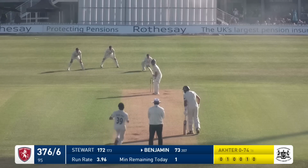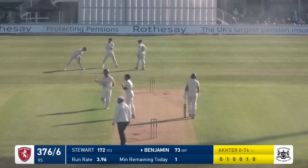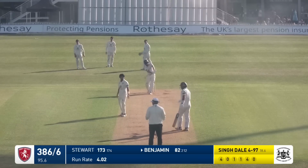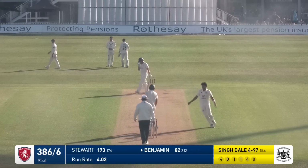Anyway, last over of the day, Ajit Singh Dale in, and that's crashed, cut by... Oh, Benjamin goes pulling there. Last ball, no, it's penultimate ball of the day. No, it's the last ball of the day.